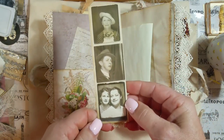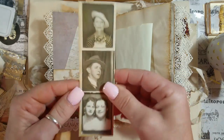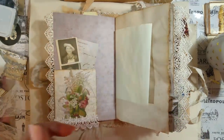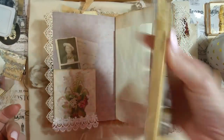And I have 2 packs of these, so I thought I would share them, and whoever gets this journal can cut them up and put them in their journals, or do whatever they want with them. I just love these. I have 2 packs of these, and I just haven't been using them, so I thought I would use them up.